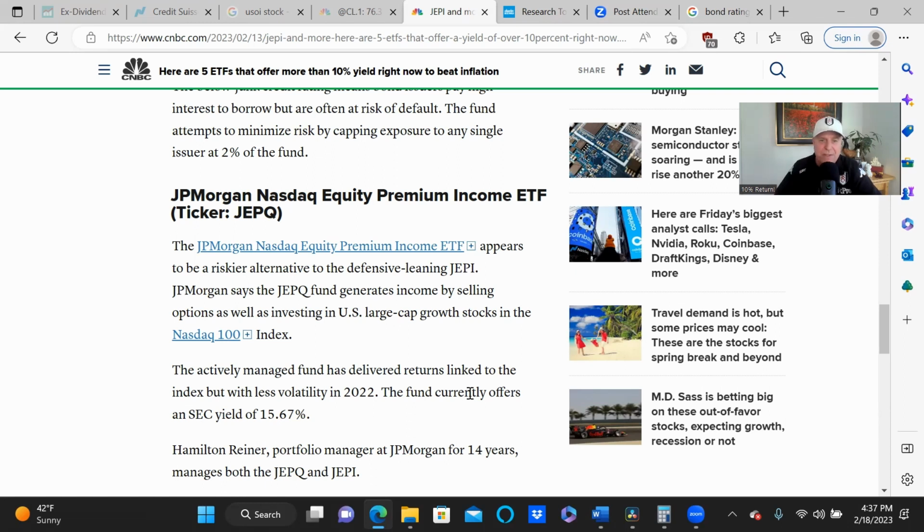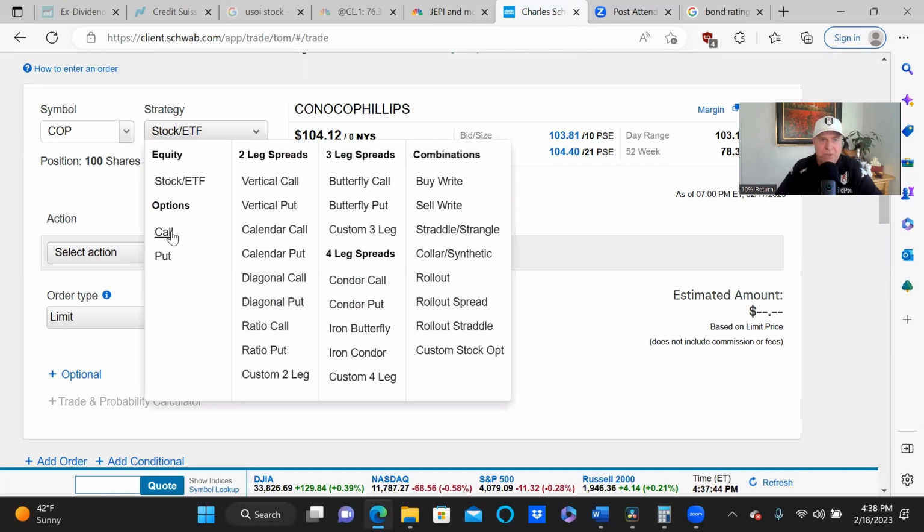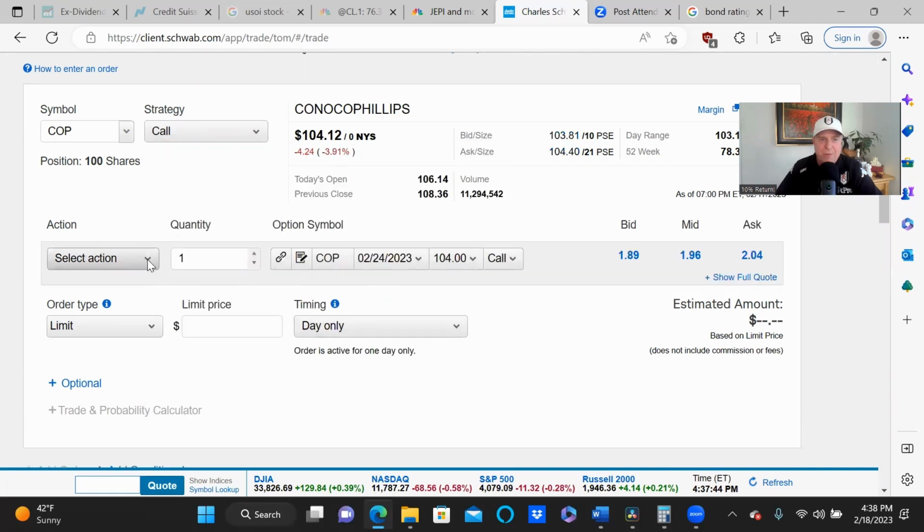So here's an example of what a covered call is on one of my own personal holdings, which would be ConocoPhillips. When you go over here, you type in COP, which is the ticker symbol for ConocoPhillips, you select call. I say that I'm going to sell to open one call on ConocoPhillips. One call is 100 shares. Each contract is 100 shares. It has a termination date, it's got a strike price, and it's got a premium that you collect.